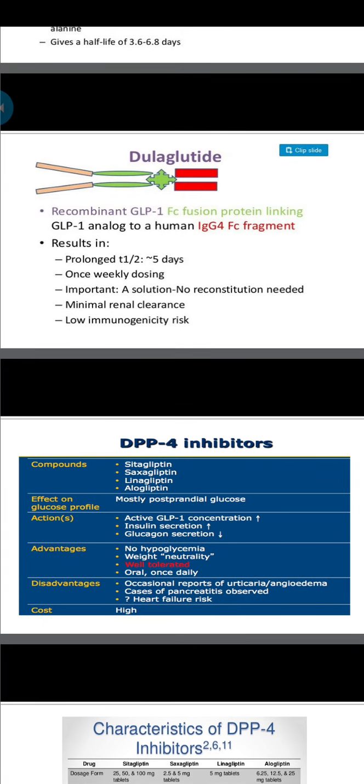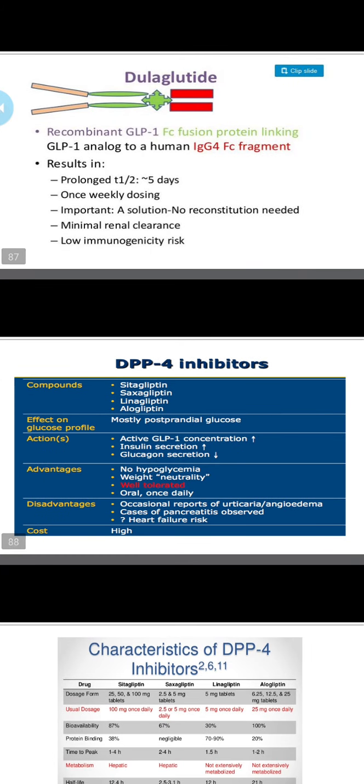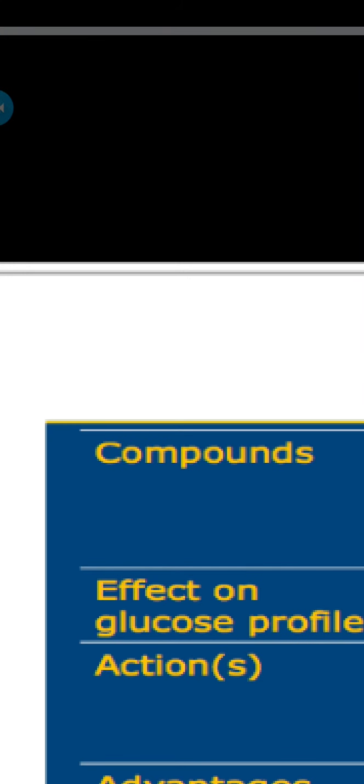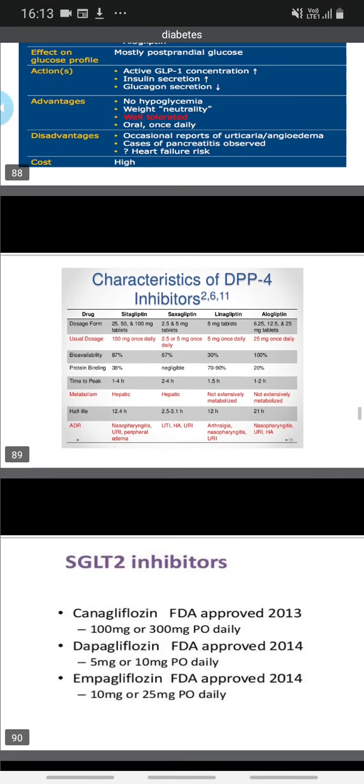DPP-4 inhibitors are all given orally, and they enhance GLP-1 action by inhibiting the DPP-4 enzyme. The advantages are no hypoglycemia, and they are weight neutral, with no weight loss as seen with GLP-1 analogs. They are well tolerated with almost no adverse effects, though they should be avoided in pancreatitis patients because they can cause pancreatitis. They are commonly given orally once daily, but vildagliptin needs to be given twice daily. There are occasional reports of urticaria and angioedema, and there is increased heart failure risk with some gliptins, so they are avoided.